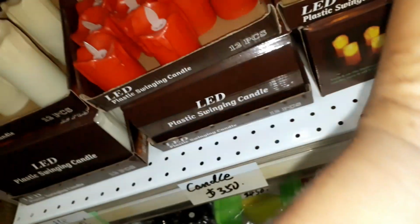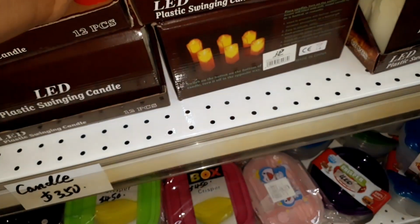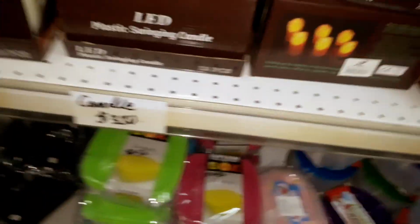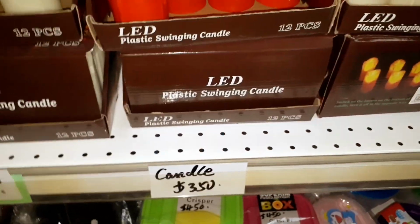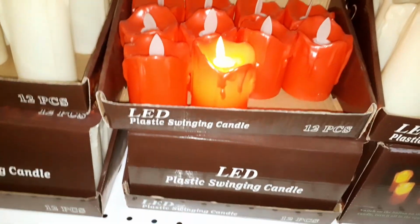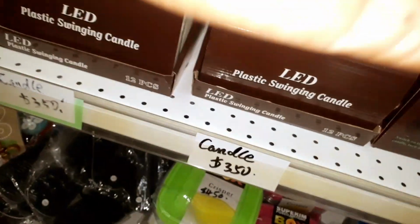So $450, $350, not bad for these LED candles. And it has the faux flame, so it looks like it's moving and all. So you can always come and get these. I think I'm going to grab a few. They have them in red and white as well. So come on and check them out for that.